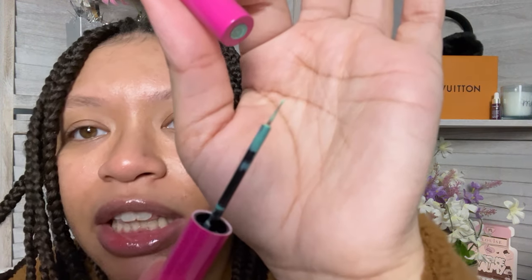Let me see. I feel like there's some discoloration going on here. Let me mix it up and see. Or maybe that's just the color of the brush. Oh, that might just be the color of the brush. But this is what it looks like. Do a little swatch and see. This liner is really hard. It's not easy to use, I don't think it glides over the eye.